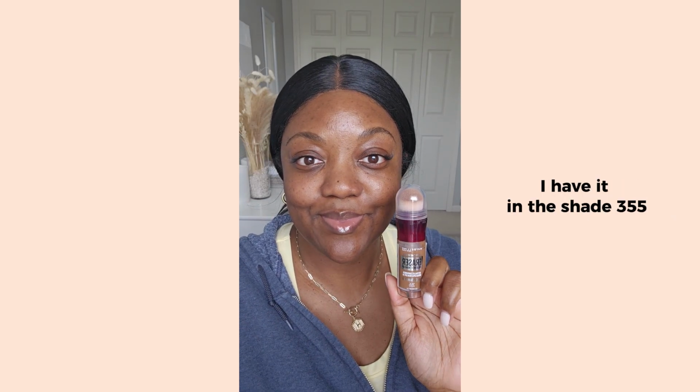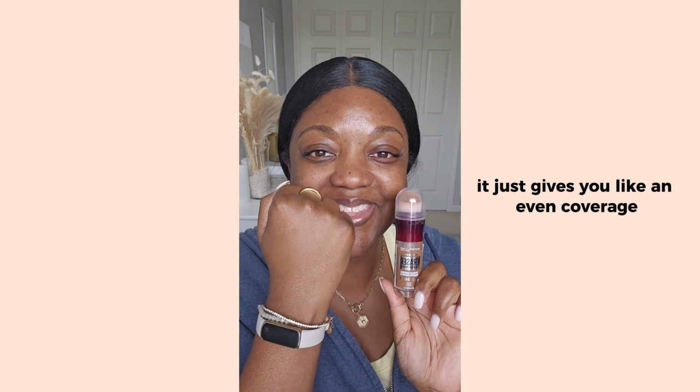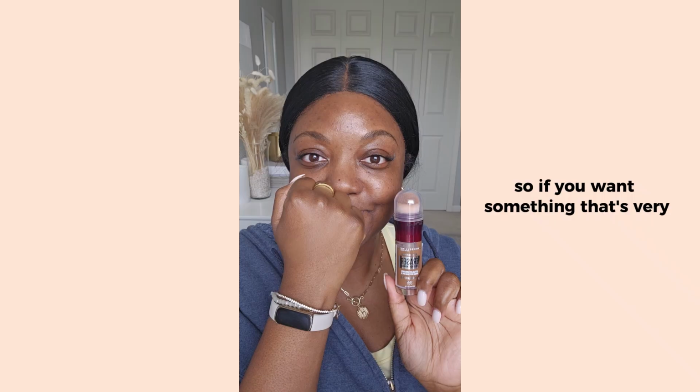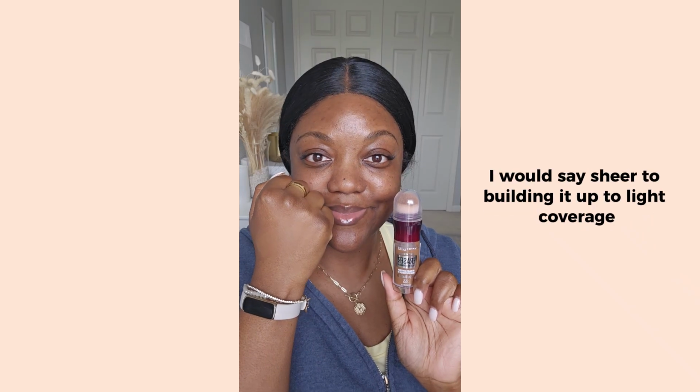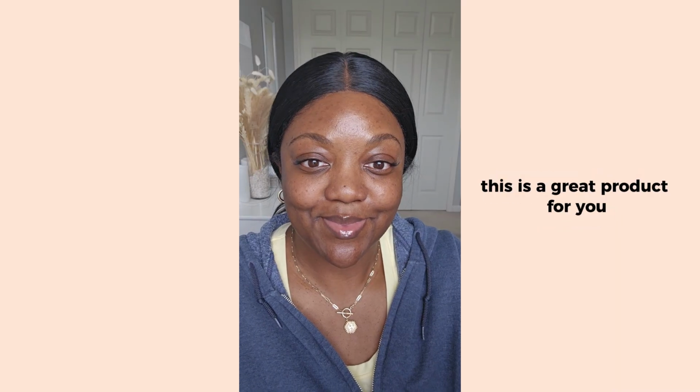I have it in the shade 355. You can see this is a smooth product. It just gives you an even coverage. So if you want something that's very, very light, I would say sheer to building it up to light coverage, this is a great product for you.